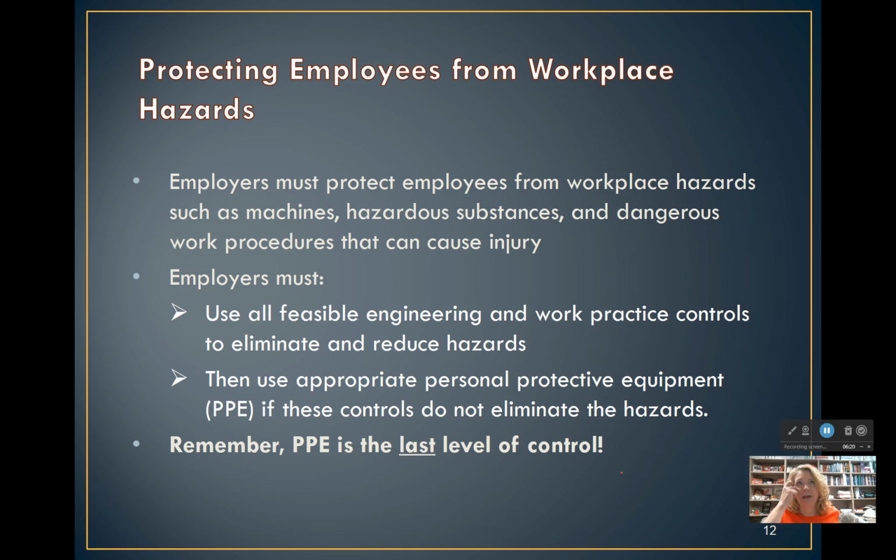So when we start looking at trying to protect employees from hazards, we first have to do engineering controls, and that's required from OSHA. And then we look at administrative controls. If we don't have the availability to do either of those, or we're going to do one of those in conjunction with PPE, then that would be okay. So PPE is the last level of control. It's our final thing that we want to use. Most companies will say, yes, it costs a lot less, so let's go ahead and use the PPE. But if OSHA does come in, they'll ask to see a hazard analysis and ask why you didn't implement any engineering controls or administrative controls.